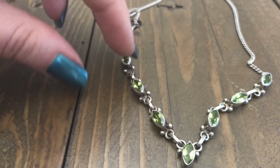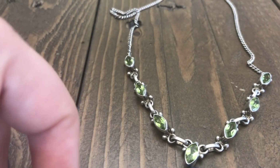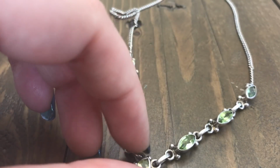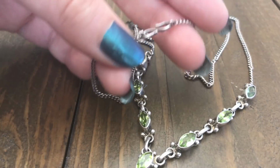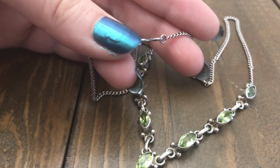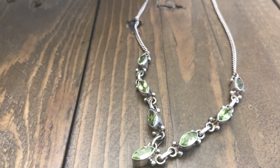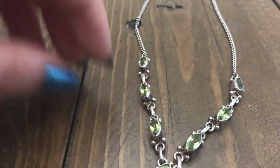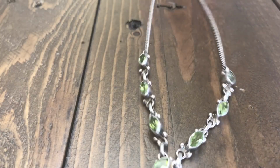Looks like, I believe, peridot, the green stones. It's like what you would see at an art show. I don't know if maybe somebody changed the chain on it or if this was how it was supposed to be, because it's really, really long, which is kind of nice actually, because a lot of the stuff that I find that I really like is super short on me.